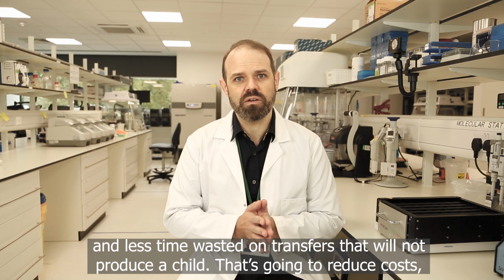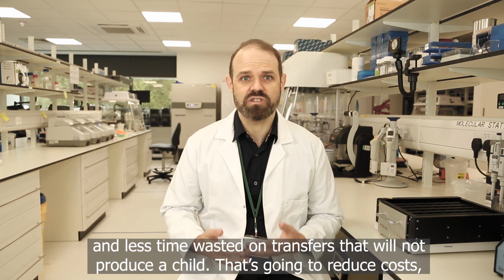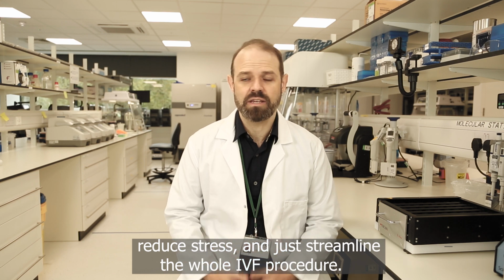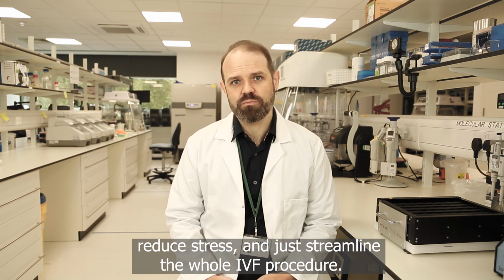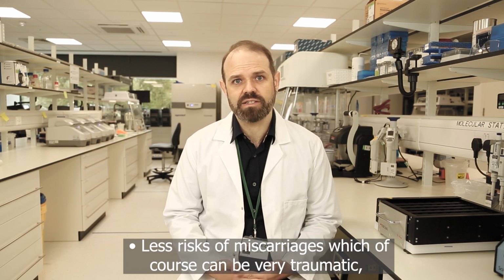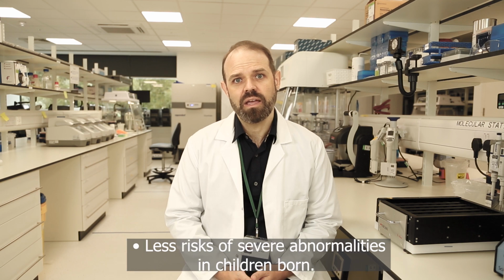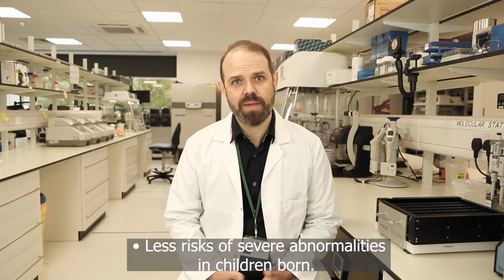time wasted on transfers that will not produce a child. That's going to reduce costs, reduce stress, and just streamline the whole IVF procedure. Less risks of miscarriages, which of course can be very traumatic, especially for a couple who desperately want to have a pregnancy. Less risks of severe abnormalities in children born.